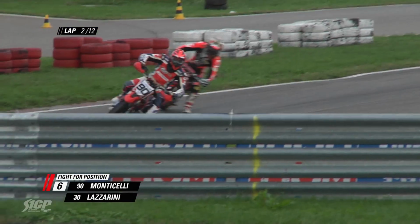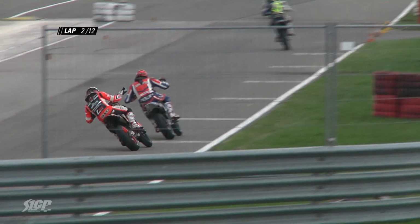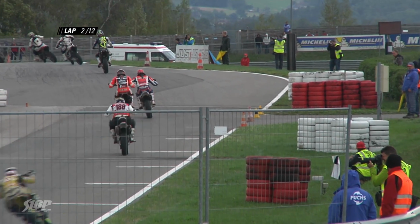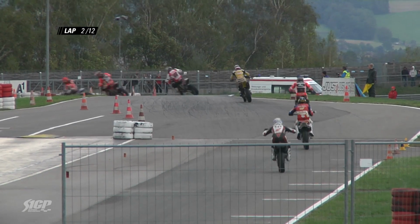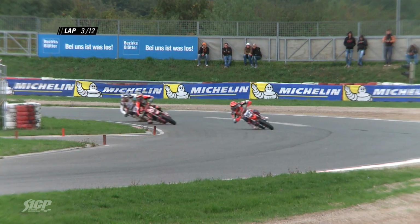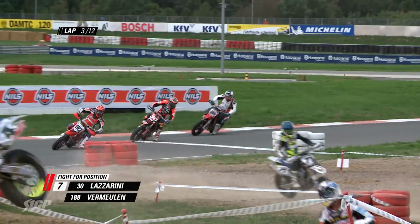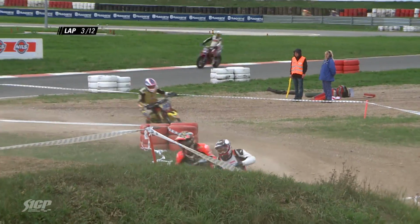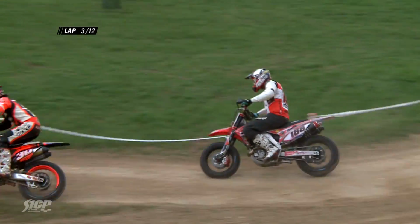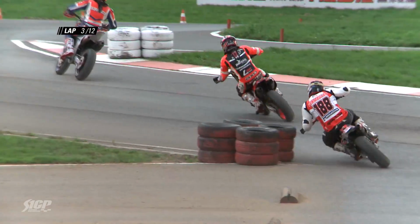There's Lazzarini. Here he is, number 30. He's in 7th place behind Monticelli. His title chances now really are starting to slip away, especially with Thomas Chareyre up front. Can't find a way through at the end of the straight. Monticelli still there in 6th. Lazzarini and Devon Vermeulen now 188, closing in on the Italian. Can't afford to lose any more points to anybody.